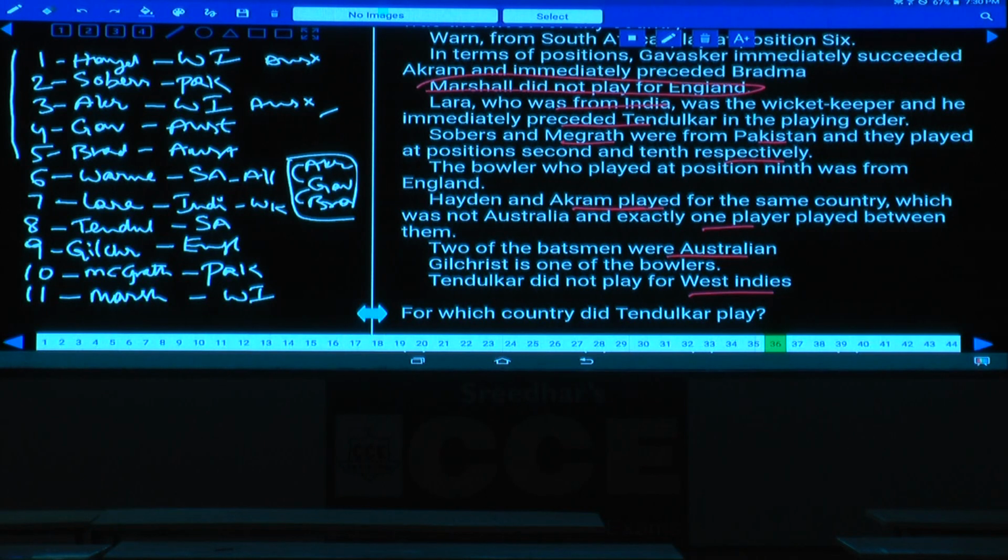And what is the country here? West Indies, Pakistan, West Indies, Australia, Australia, South Africa, India, South Africa, England, Pakistan and West Indies. The first 5 persons are batsmen, 6 and 7 are all-rounders and wicket keepers. These persons are bowlers. 4 bowlers, 5 batsmen. These 5 are the batsmen. Clear now?